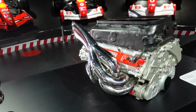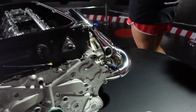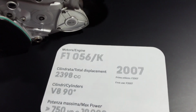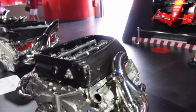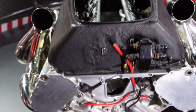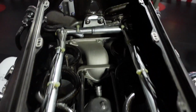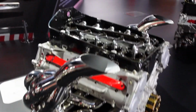Continued 2003, the V10, and then the V8, of course, from 2007. That V8 even went to 19,000 RPMs, it says. Crazy, guys. That's crazy. The sound will be immense. Yeah, special to see them. A lot more engineering going on here to make everything compact, and really is a racing engine. Very cool to see. Never seen one in person.